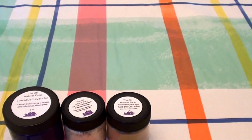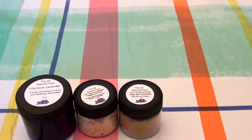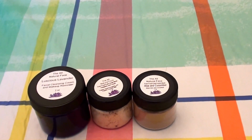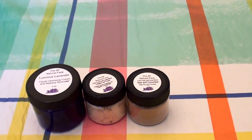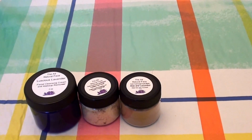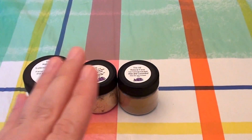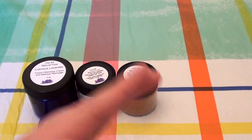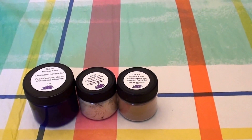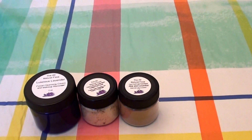Okay, so I want to share some products here with you guys. These are from the All Natural Face. This is not their makeup, but I've recently bought these products, some makeup, a bunch of stuff, but I like to break my reviews down per video. It keeps things short, quick, sweet, to the point, with a little extra talk. You know what I mean?